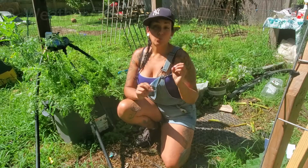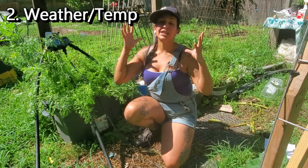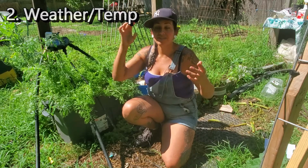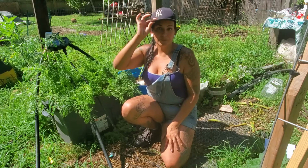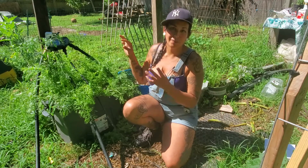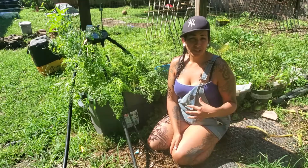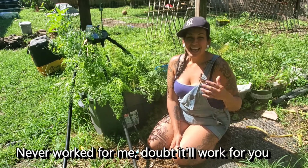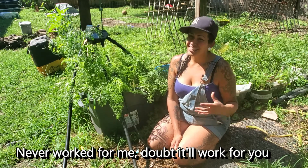Number 2 is weather. Carrots love to grow in really high heat. Bright light, middle of summer is just what it is. Notice I am burning up in the sun right now. They are perfect for my carrots. Have you ever tried growing carrots with cold water or anything in a cool environment? The success rate for germination is not that high.